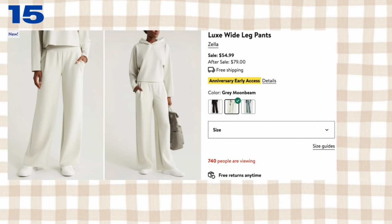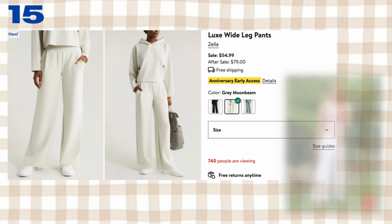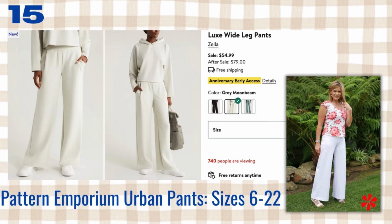These are a basic elastic waist wide leg lounge pant made out of a jersey fabric with pockets. And the pattern that I picked is the Pattern Emporium Urban Pants. It comes in sizes 6 to 22. This is another one that I have made myself, so I can vouch that the pattern is good.